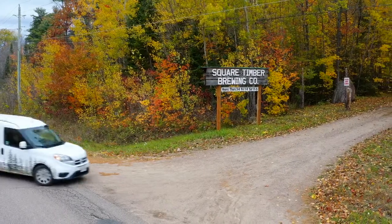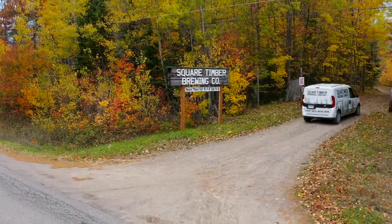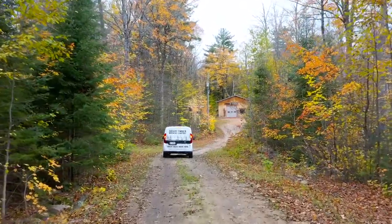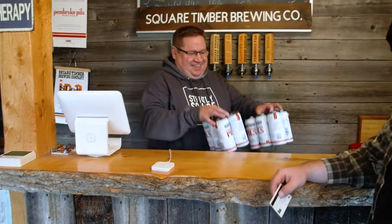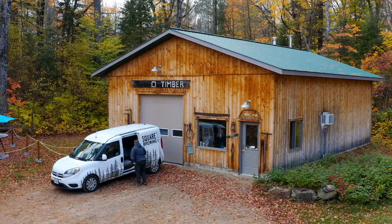Our brewery is located at 800 Waito Station Road, approximately 15 minutes just outside of Pembroke, Ontario. It's on a 15-acre wooded lot on a maple sugar bush. Here at the Square Timber Brewing Company, we brew a variety of styles of beers, both ales and lagers. People come into our tasting room, where we are right now, sample our beers, and purchase them to go. We also offer free home deliveries, and we cover pretty much all of the Ottawa Valley.